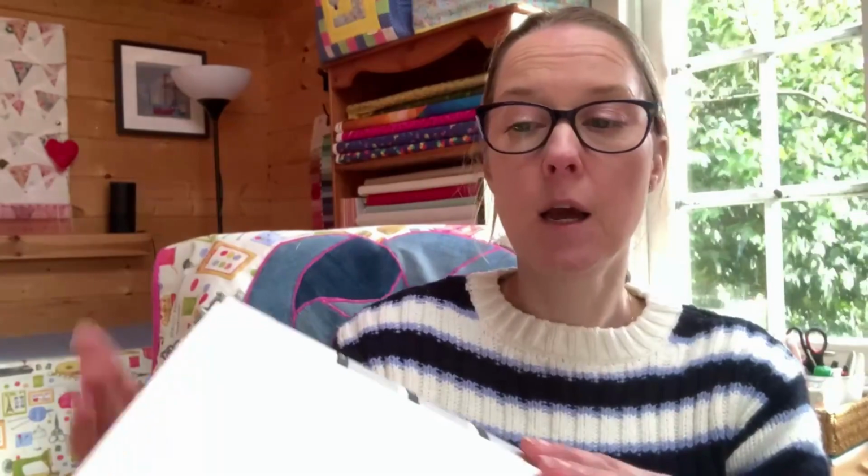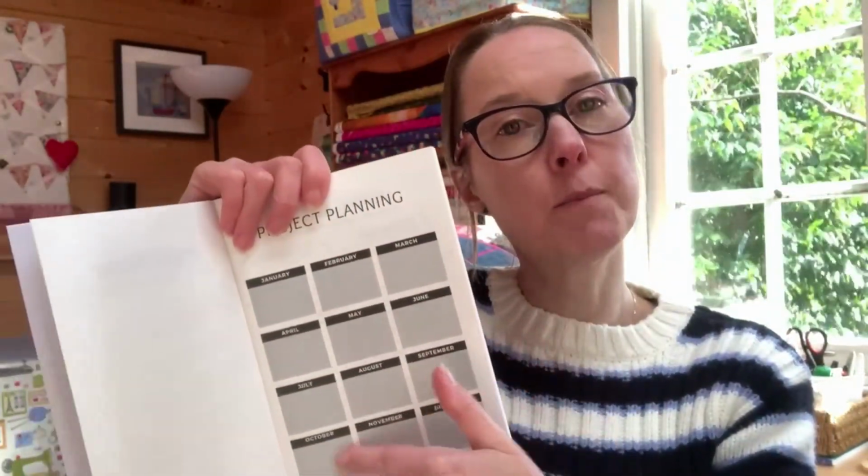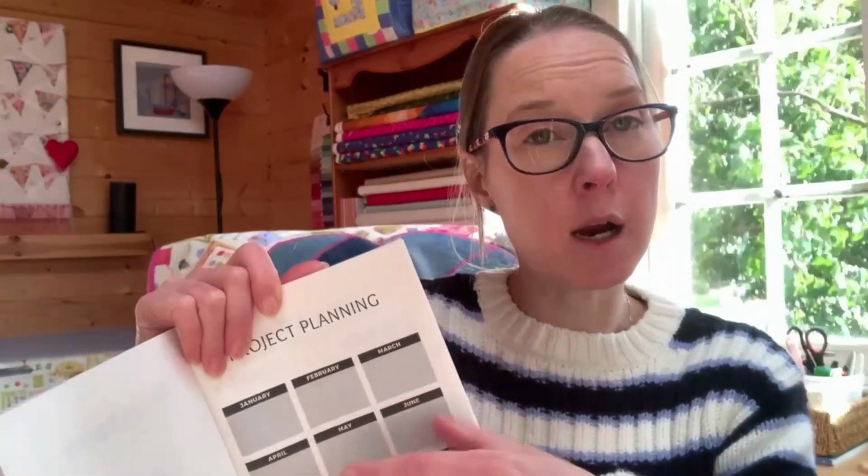And last year when I was making the Manx Log Cabin quilt, I decided at the start of the year I wanted to have it finished by November, and that was a massive ask. But what I did was break it down into how many squares I needed to do for each month, and I planned that in here to start with. Now, it didn't go to plan in the end, however it was a really good place to start, and it helped me focus.